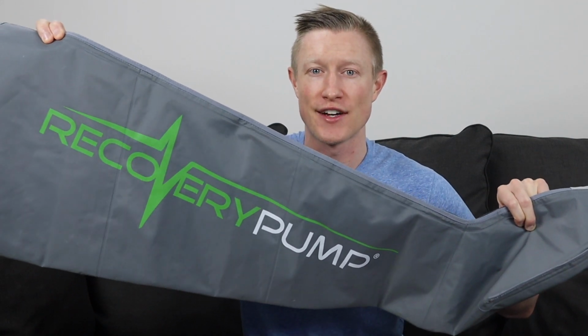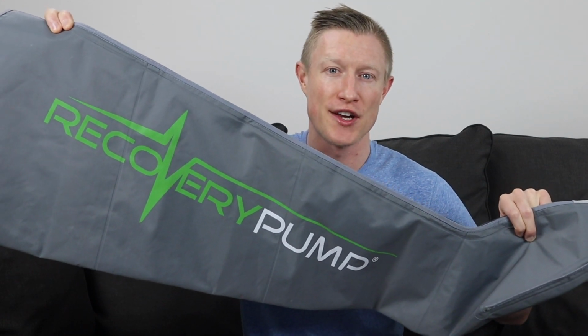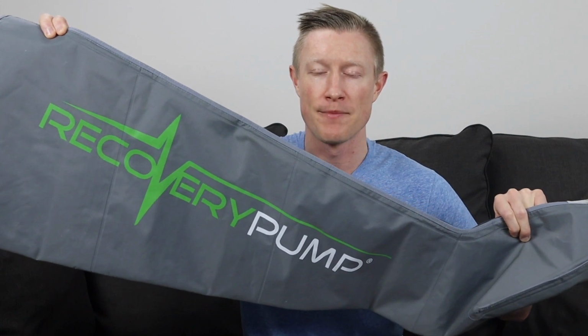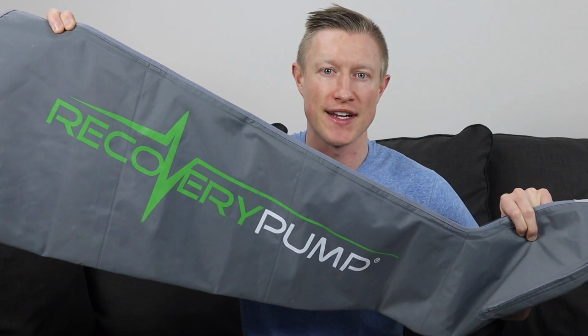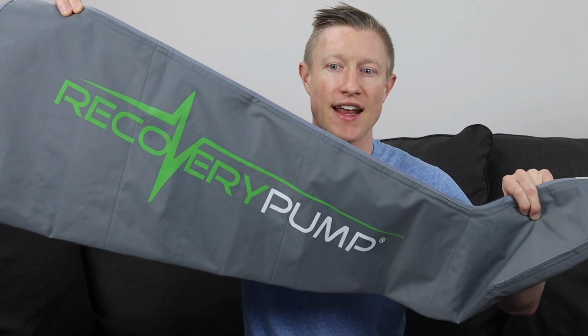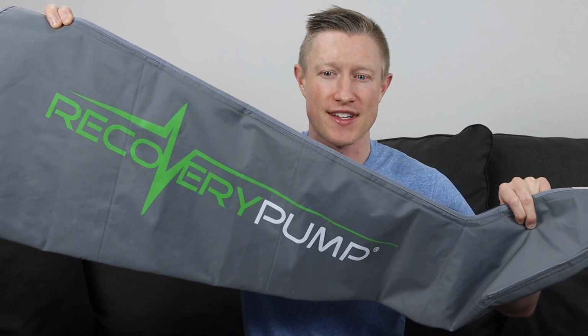There is 17 different pressure settings to choose from, and within those pressure settings, there's a pressure range ranging from 20 millimeters of mercury all the way up to 100 millimeters of mercury. There is 4 predetermined routines that you can choose from, as well as the ability to save custom routines. It does have a negative gradient compression, and it's available in 5 different sizes.